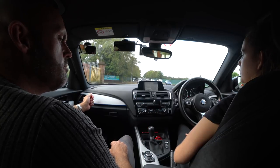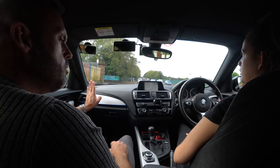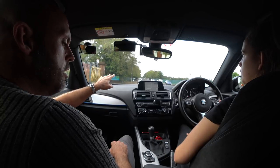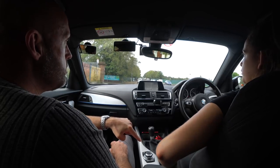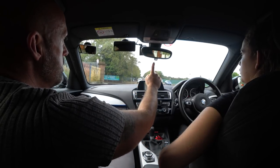Lift slowly, lift from the floor. There. Dip it just a little bit further. We don't want it pulling too much, but we do want a little bit of pull because we're slightly uphill. So hold the handbrake so we're ready to go. So do your checks here. Is there anyone behind? Yes.